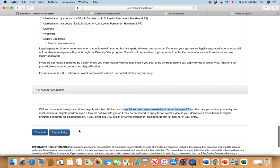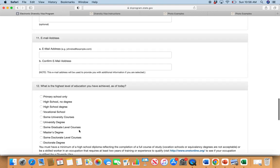Now, this is pretty much simple thing. Then you're going to review everything and submit. At the end of the submission, you're going to store the confirmation number. and that is how you're going to apply for DV Visa Lottery.